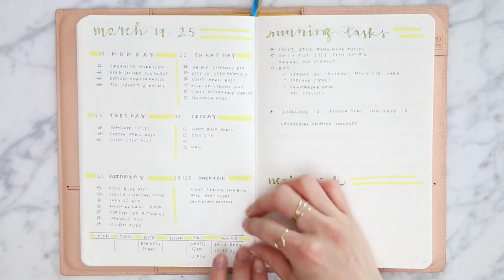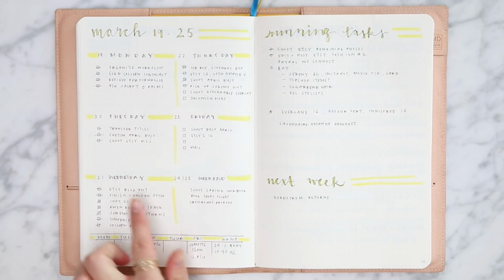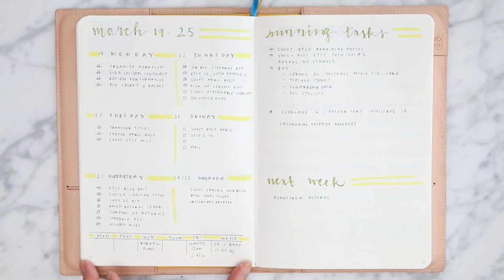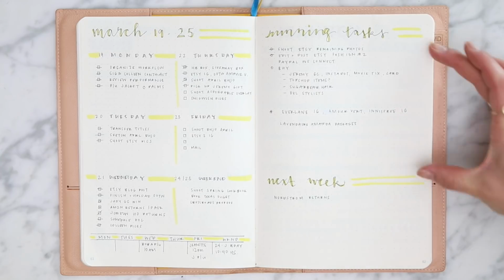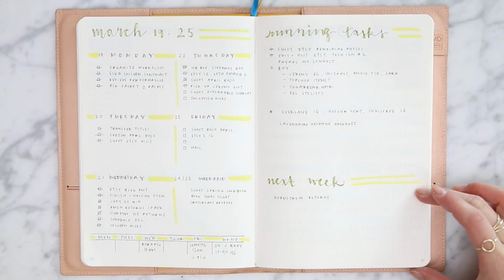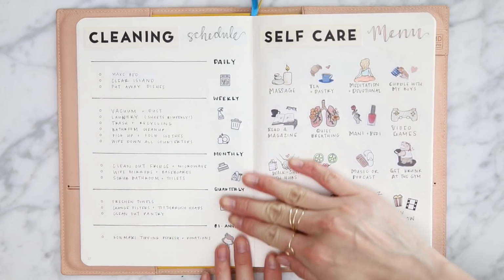And then the last week of March was a 6 box daily on the left, and then I threw the event bar at the very bottom. It was very small, but I was just trying it out. And then the whole right hand page was running tasks and next week items. Alright guys, so that does it for our March spread ideas.